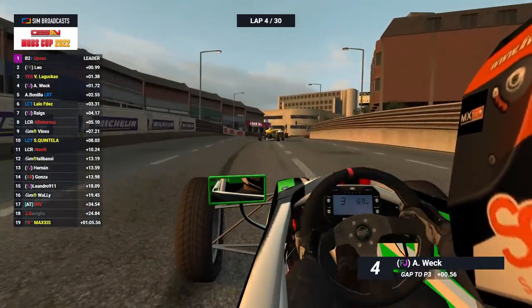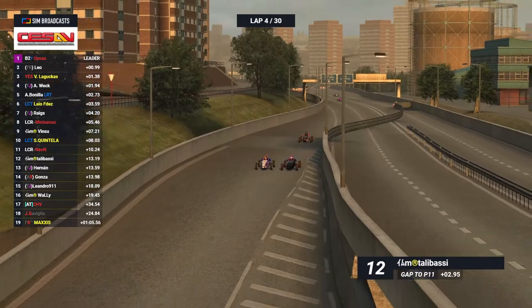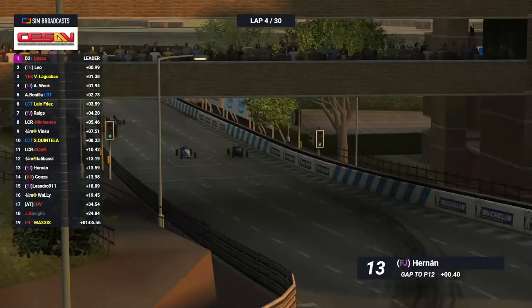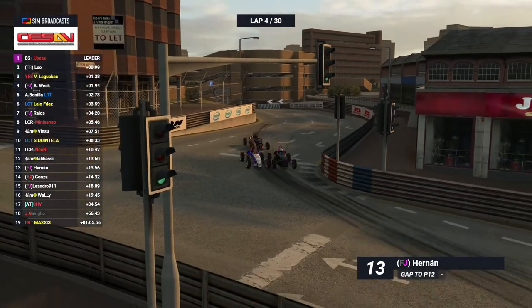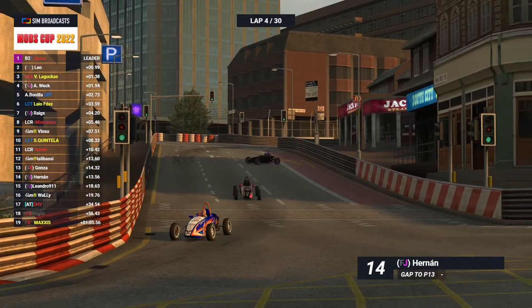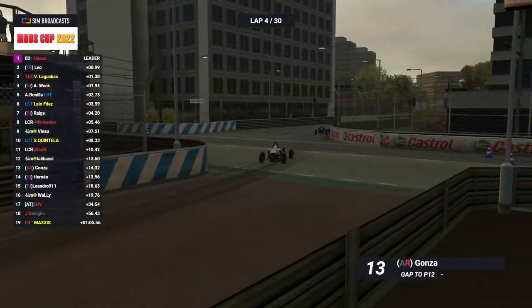We've got a battle further down between Talabasi and Neon. Sorry, Hernan. This is Furtive Junior Hernan on the outside, trying to make this work. And yeah, you can hold it around the outside here in the Formula 60 apparently. And there's just another pinch point. Another pinch point, and that is Gonza, who's gone straight into the back of Hernan there.